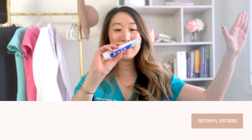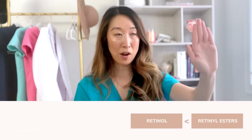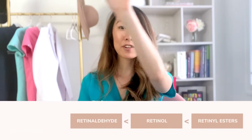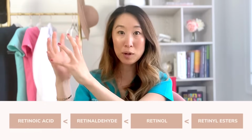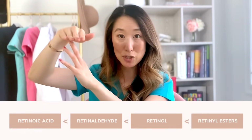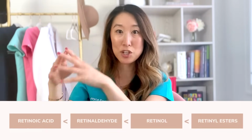So just to quickly break down how retinol is converted and used in the skin. One end, you have your retinol esters. That's like this one, the A313. You have retinol esters, which are then converted to retinol. The retinol is converted to retinaldehyde, and then the retinaldehyde is converted to retinoic acid, which is the most potent and effective form that your skin can actually use. The retinoic acid is what actually goes into the receptors in the nucleus of the skin cells and then actually exerts changes on gene expression in that format.